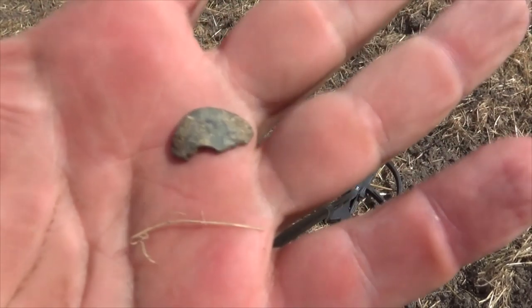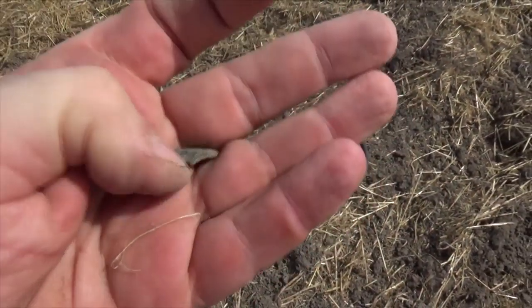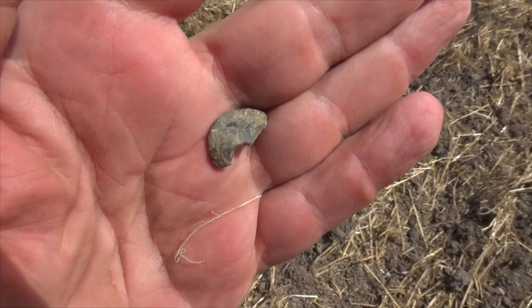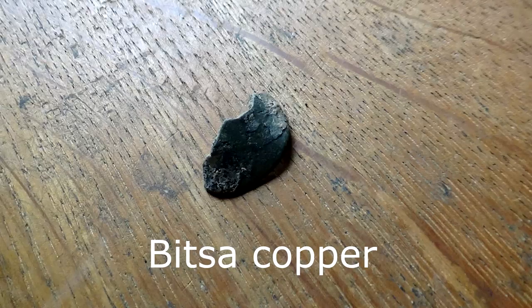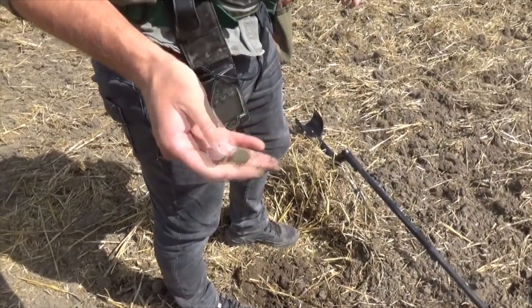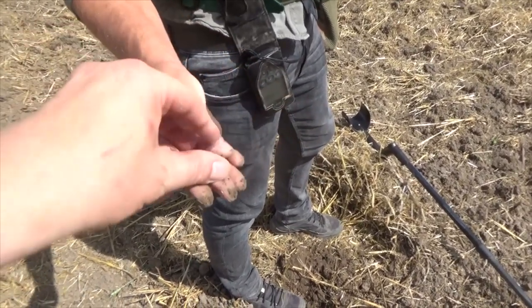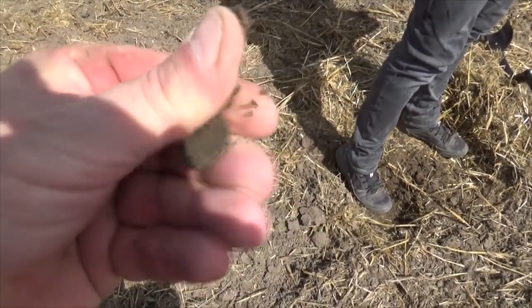So it could be a bit of a coin or a bit of a button. I think actually it's probably a bit of a coin. Interesting. Now Bryce has caught up with me, and he's got another double tournoir. And I've been going down the wrong side of the field where there's absolutely nothing. No rubbish, nothing. Zero, zero, nothing. But this side seems to have some stuff on it, and that's going to be nice.